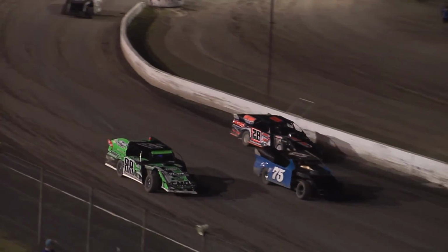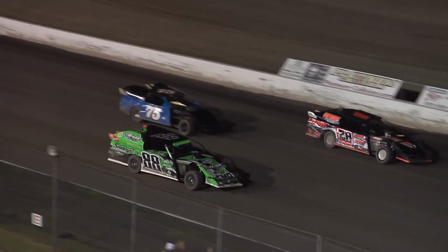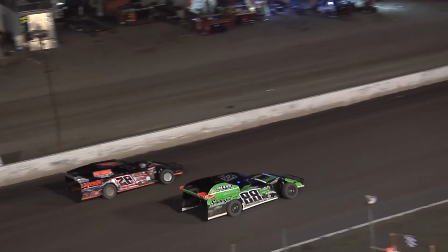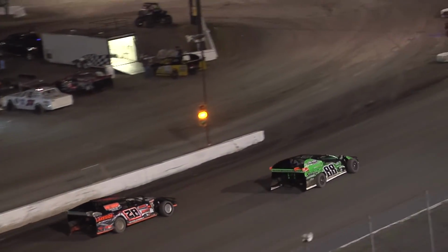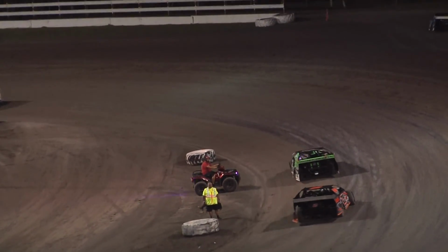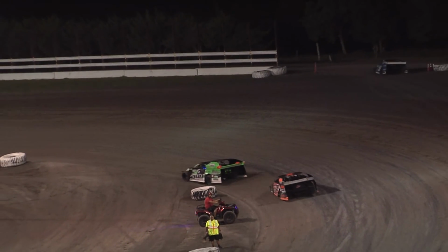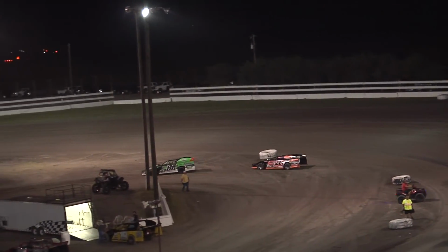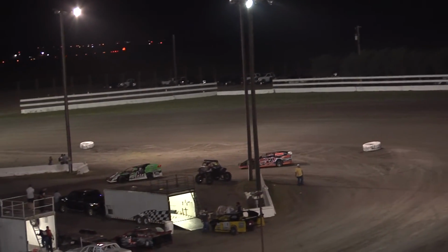Here he is, race fans, the 88 car of Clyde Dunn Jr. Second spot, the 28B Wendell Bolden. The 82 car of Max Eddie Thomas third, Skip O'Neill in fourth in the number eight. So those are your top four that transfer directly to the feature tomorrow night here at Devil's Bowl.